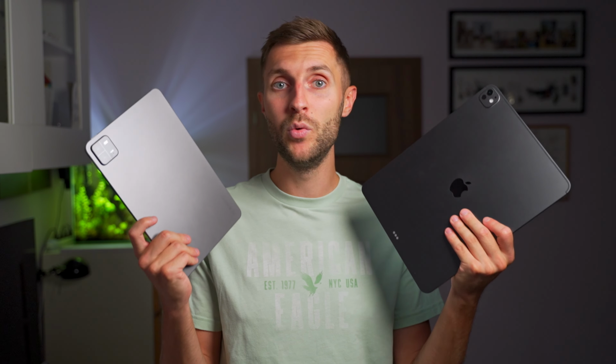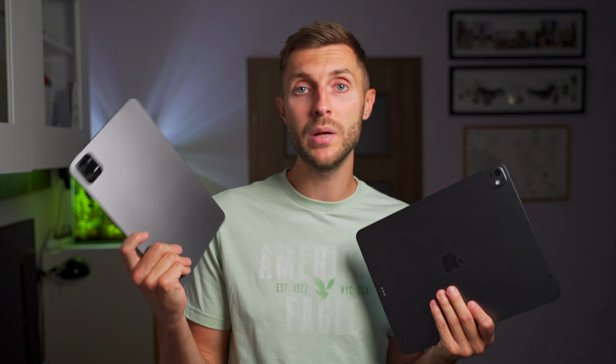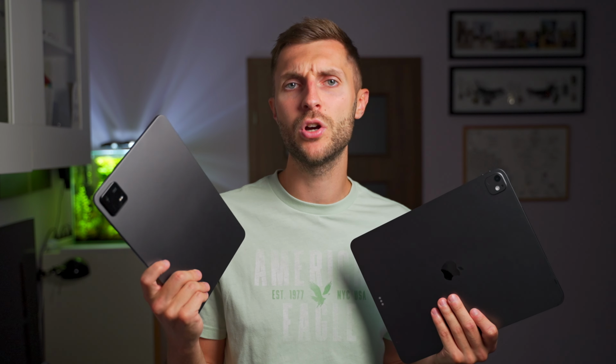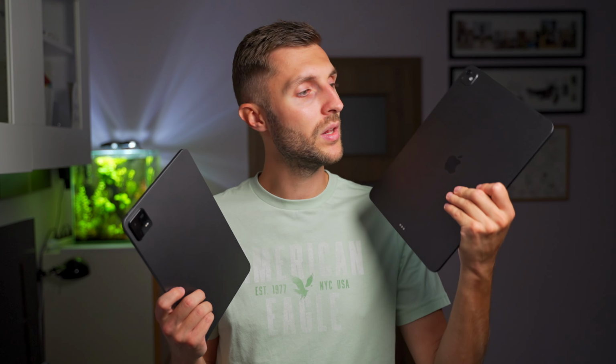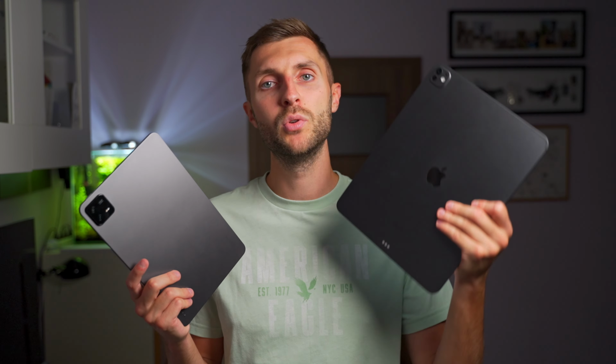So I would say it's really dependent on your ecosystem, your situation, and even how much you want to pay for a tablet. If you want a great performing tablet at not a huge cost, I'll go with the Xiaomi Pad 6. If you want to have the best of the best, well, the iPad Pro is the one you should get. It's really cool how the Xiaomi is so much less in price, but it's really close to the Apple iPad Pro.